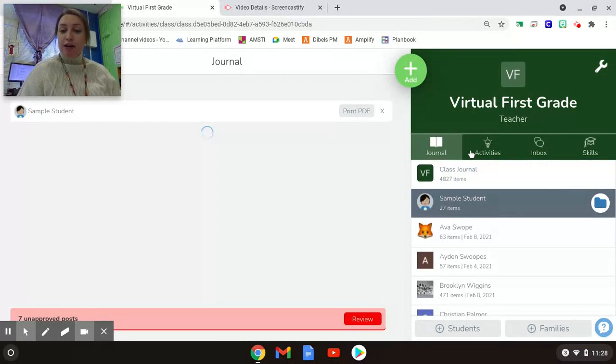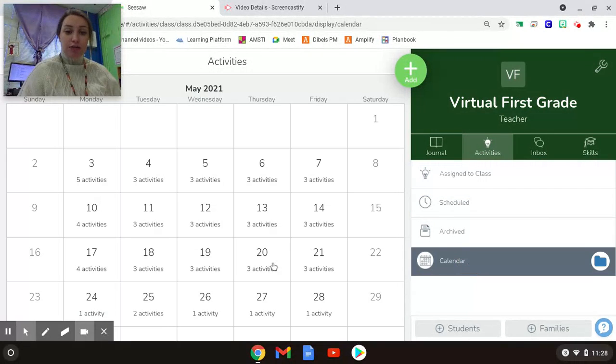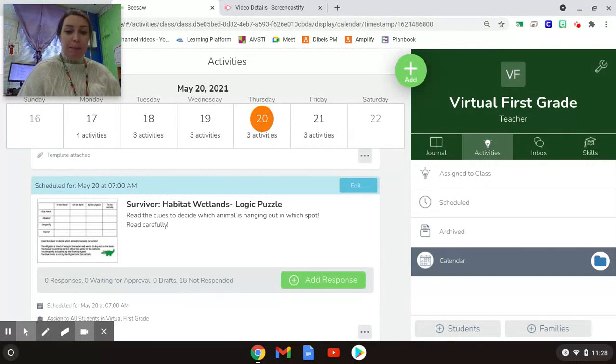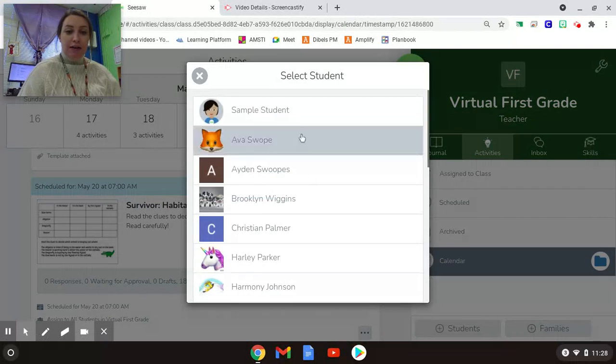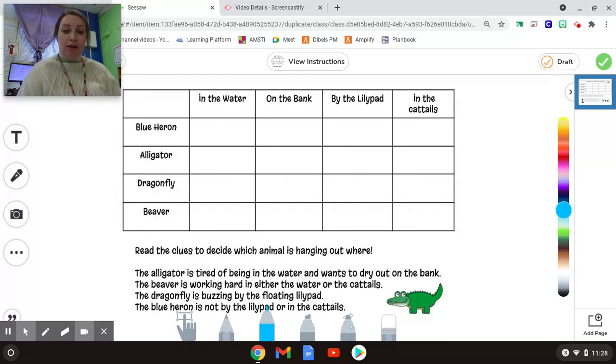Next, we've got Thursday, which is our logic puzzle. So let's look at the logic puzzle today. You'll be learning about beavers today. Okay, so we got to read the clues carefully. Let's read them. The alligator is tired of being in the water and wants to dry out on the bank. The beaver is working hard in either the water or the cattails. The dragonfly is buzzing by the floating lily pad. The blue heron is not by the lily pad or the cattails.